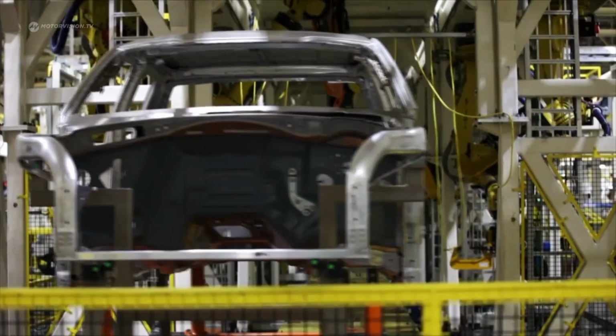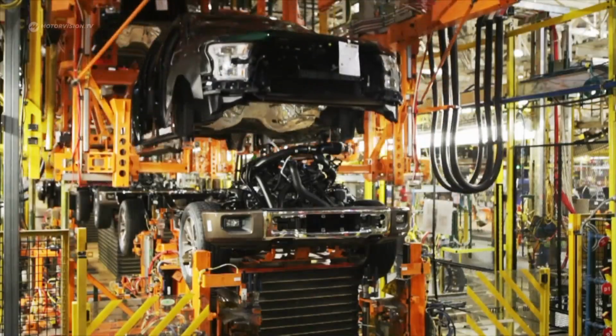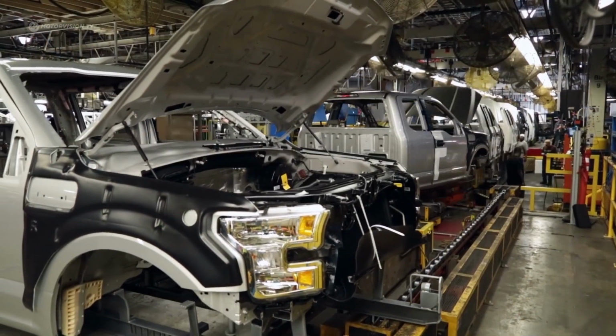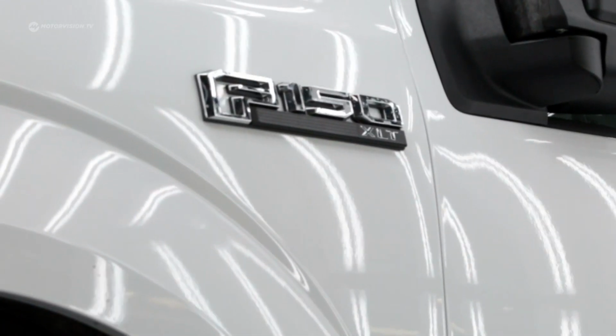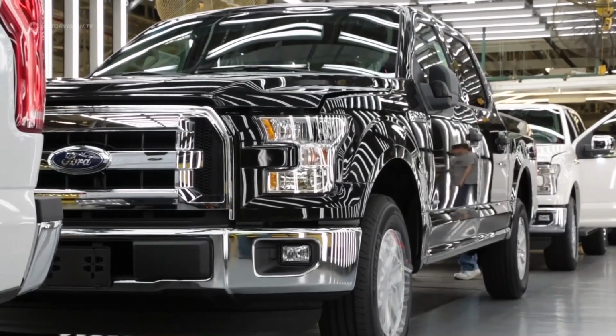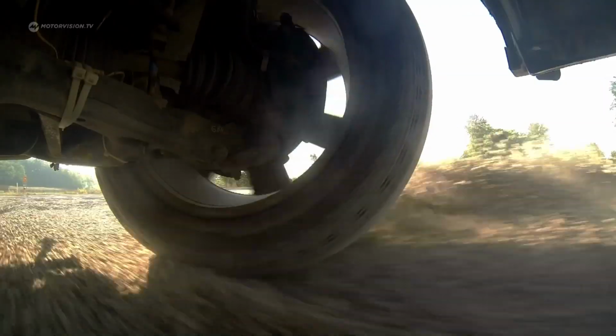All F-150 models are manufactured in Dearborn, Michigan near Detroit and at the Kansas City plant in Missouri, which is among the largest production facilities for vehicles in the United States. Nearly 500,000 cars run off the production line here annually. Before the pickups come onto the road, the prototypes are subject to extreme robustness tests.